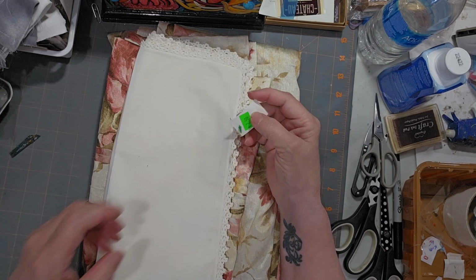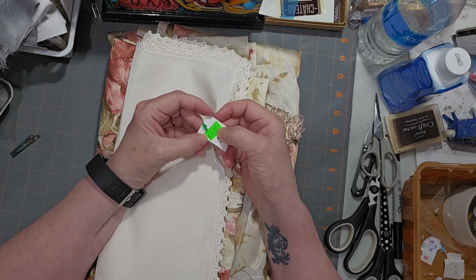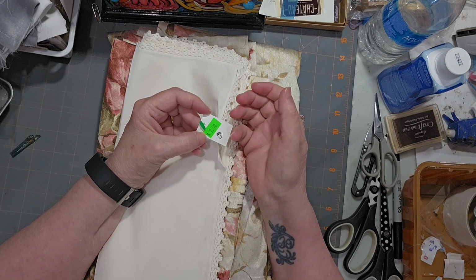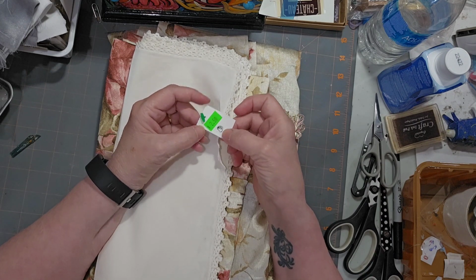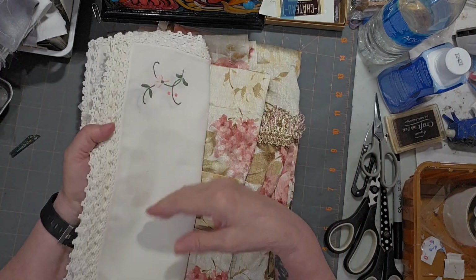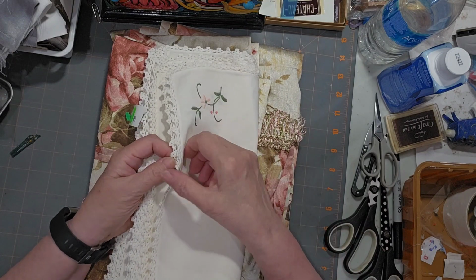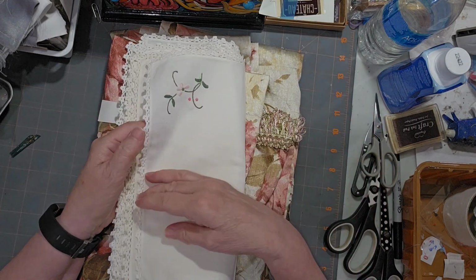Then back to the thrift shop, $2.50, half price, $1.25, because anything with a green label was half price. I got 8. There's 8 here. These are beautiful finished little... I don't know. They're not hankies for sure. Maybe they're napkins. They've never been used.